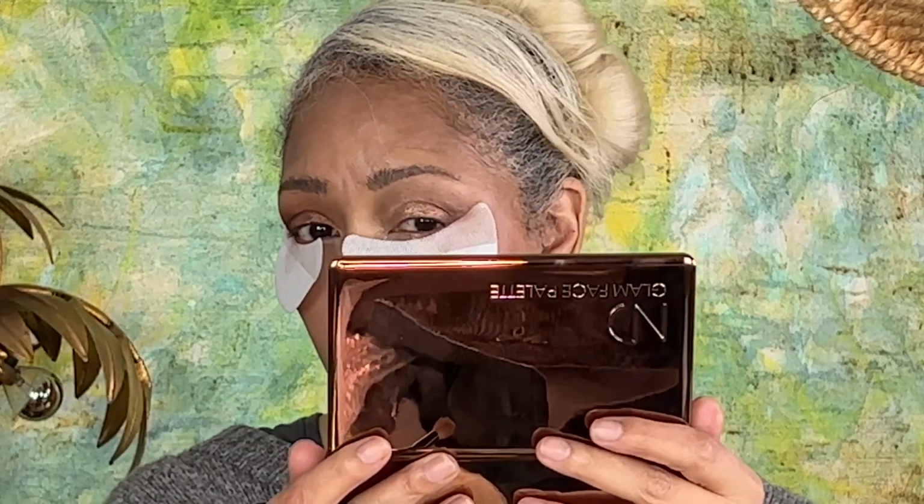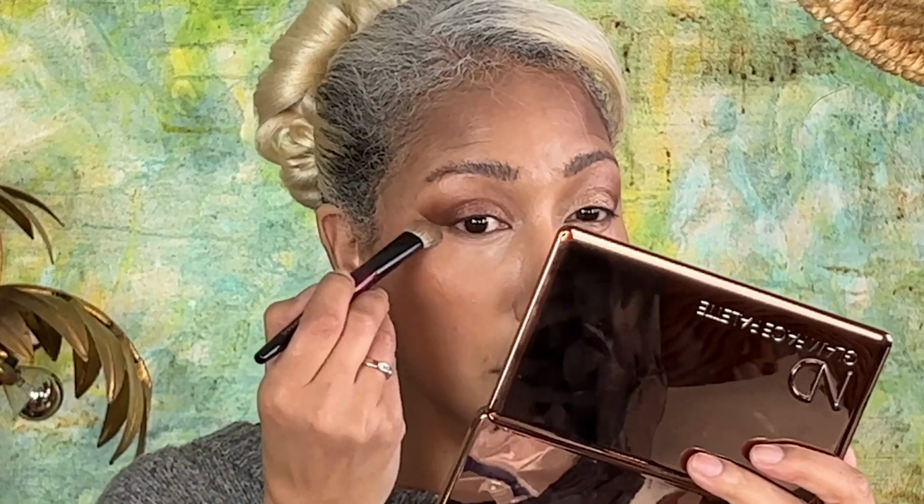Okay, I'm going to make sure both sides are even like I want them. Okay, they're pretty good. I'm going to go ahead and pull off my strips. Very nice. Go in with my Sonia G Jumbo Concealer. Where I pulled a little bit of my concealer off, what's left on the brush, I'm just gonna touch it up. Guys, that looks gorgeous.